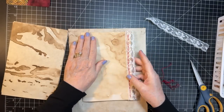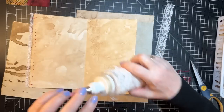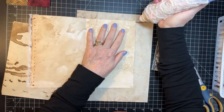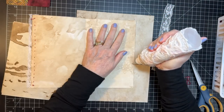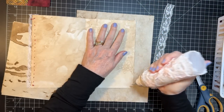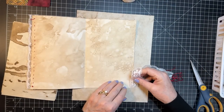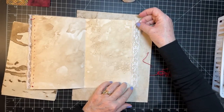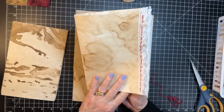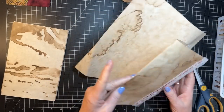Okay, so here's that. Now this one, I'm just going to glue down. I mean, you could stitch them both. I'm just not going to take the time since we're doing this project, and I just want to show you a couple different things. So there's the white lace just on the edge, which is pretty in itself, but you add the stitching, it's lovely. So there's that one.